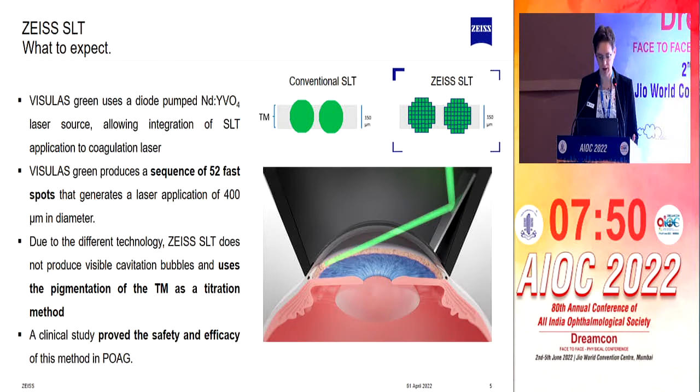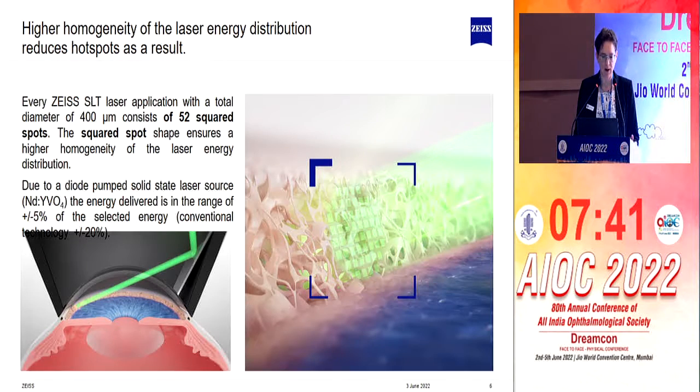We have the same treatment effect like in conventional SLT. We are relying on the selective laser trabeculoplasty, and in a study we proved the safety and efficacy of this. I already told you that we put it on a neodymium YAG laser source, which is diode pumped, and the reason for that is with conventional YAG lasers, you have an energy fluctuation of plus minus 20%. Having it on a coagulation laser reduces this fluctuation to 5%, giving you a much more stable treatment, and also with these small 42 squared spots, we have a more homogeneous spot profile on the trabecular meshwork.